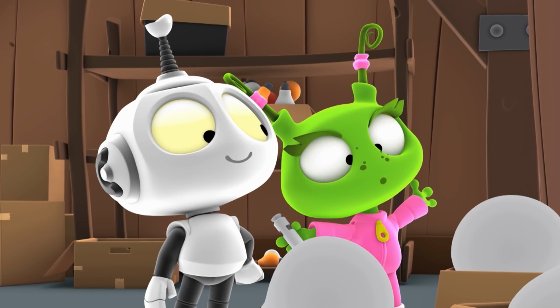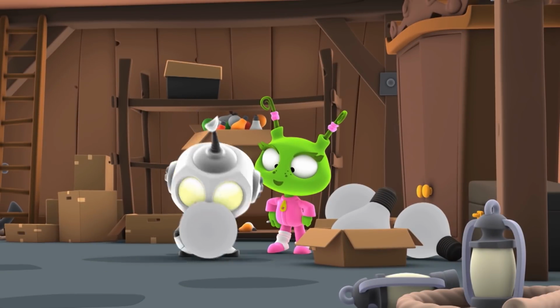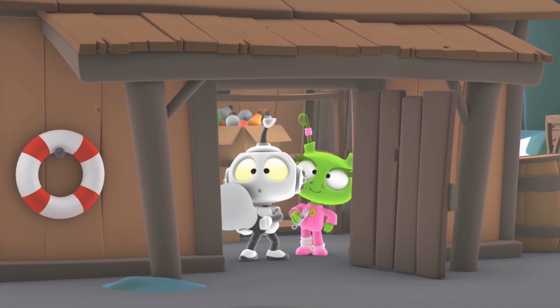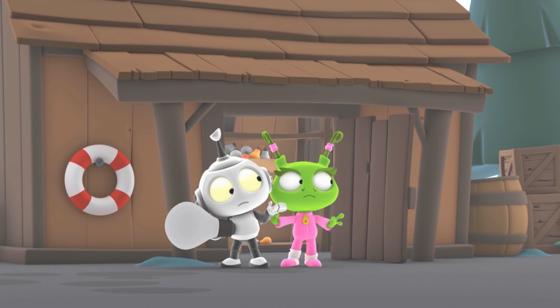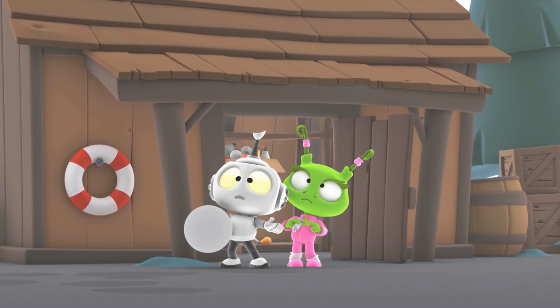Attention. Come and see what I found. Look at all these light bulbs. Oh, they're perfect. Oh, no. Where did this fog suddenly come from? And how are we going to find our way back to the lighthouse? It's too foggy to see anything.